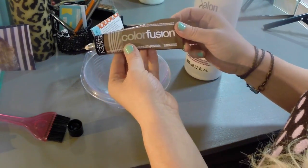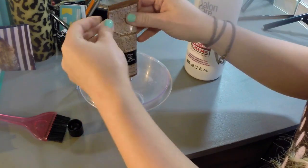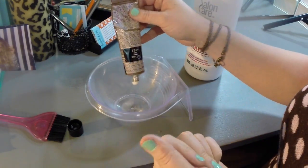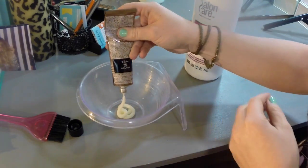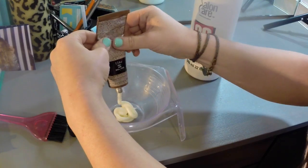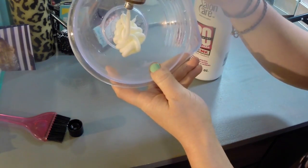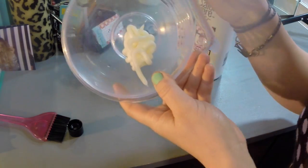It's actually a color. It's not a toner, but a lot of the time you can use color for toners. So I'm switching it up a little bit. I want to see how it works. And if I don't love it, then I'll just go back to my old ways. I can double process a toner if I really have to. So I'm going to go in here and put in about that much. I can't tell you how much that is, you guys. I'm sorry. But about that much.